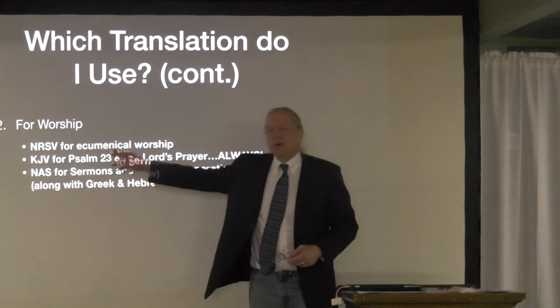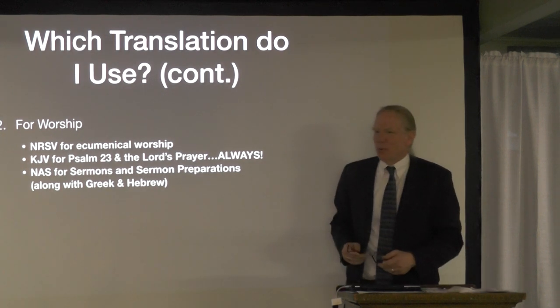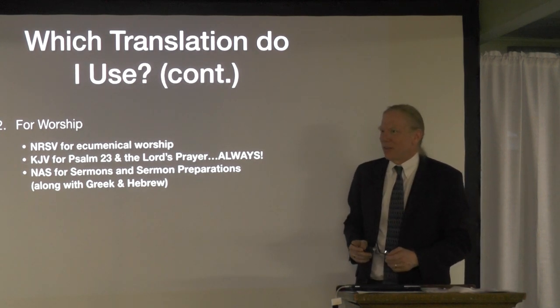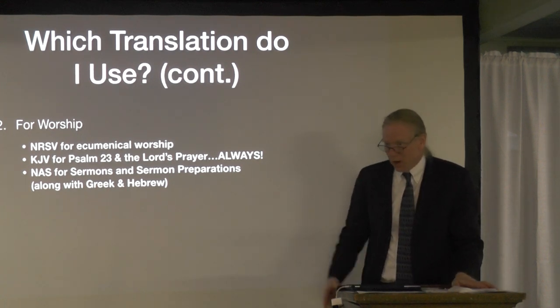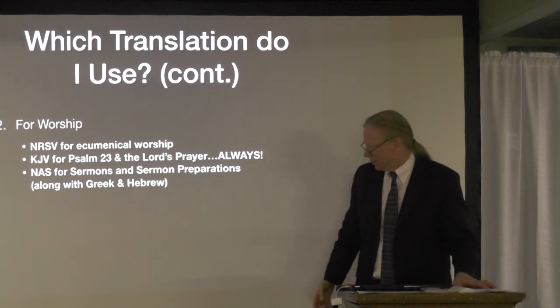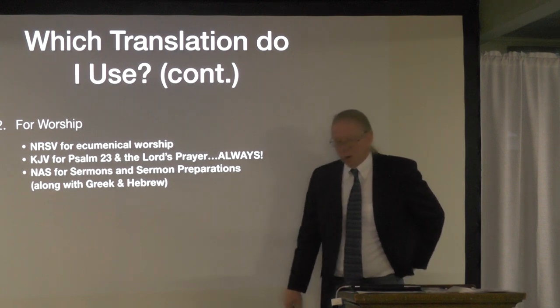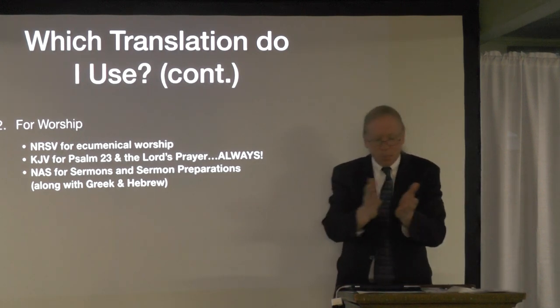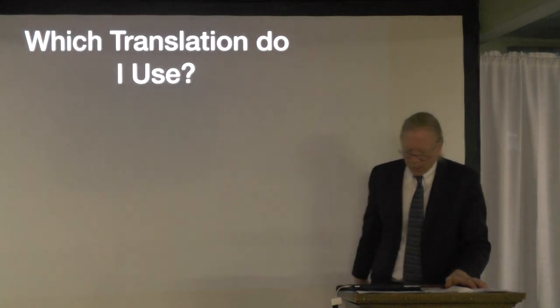And these are just so beautiful, the 23rd Psalm, the Lord's Prayer. Although I'll tell you, the 23rd Psalm, when you read it in Hebrew, it does read a lot different than it does in the King James. I think the King James got some things wrong with the 23rd Psalm, but the sentiment is right. And so I love it. The New American Standard, as I said, for sermon preparation, along with the Hebrew and the Greek, I'll put them out there and I'll read them together. And that's what I like to do.